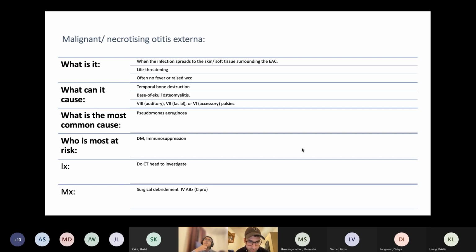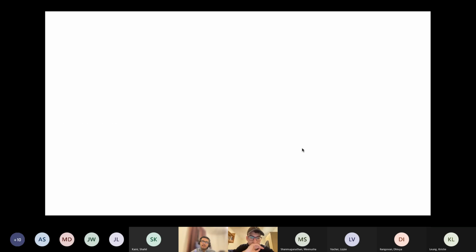The other thing worth mentioning is that, while we're going over malignant otitis externa, you're unlikely to see it in kids. That's more like an end stage diabetes type thing. But surgical debridement is actually a bit more common than you might expect. My uncle had to have surgical debridement because he had this. It's pretty rough as diseases go. But in adults, you're more likely to see the necrotizing variant.